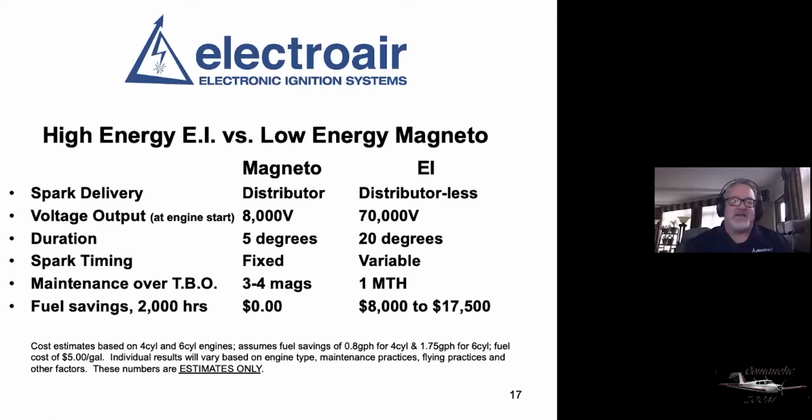A couple of last points on this slide: maintenance over TBO. Frankly, the 3 to 4 mags comes from my time selling parts. If I looked at a flight school, they would probably run through, over the course of an engine, 3 or 4 sets of magnetos pretty consistently. Nowadays, we take the magnetos off, we service them, we repair them, we nurse them along, because to buy brand new mags gets to be a little bit expensive. With our system, the only thing we really want to have done over the course of time is the mag timing housing overhauled or replaced at TBO.